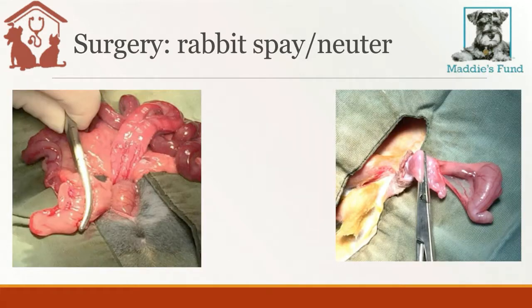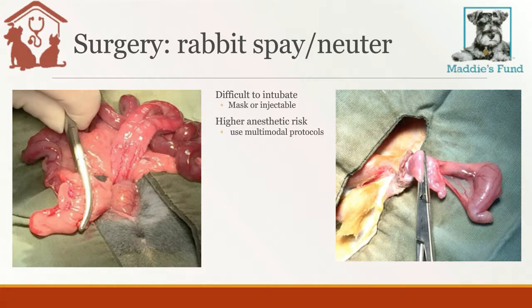Spay-neuter, just rabbits mostly, just a few things about this. So rabbits are difficult to intubate, and most shelters use a mask or have rabbits on injectable-only anesthesia. There is a higher anesthetic risk for rabbits, so we recommend using multimodal protocols, so smaller doses of more different types of drugs. The tissue is friable, so it can be very difficult to shave them, and their tissues are friable in surgery.